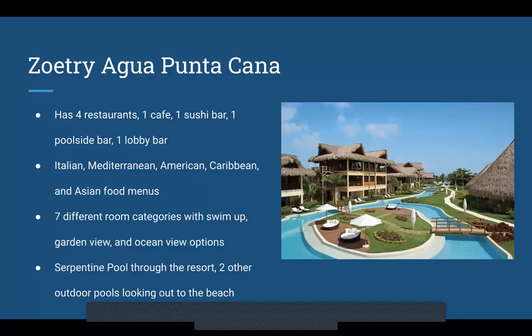So out of the restaurants I mentioned, they have different menus. They have Italian, Mediterranean, American, Caribbean, Asian food menus, and I know I'm missing at least one or two. So they have a really great variety. Some of the restaurants actually trade off menus, so you can experience different things at different places, right? Every restaurant has a different chef.